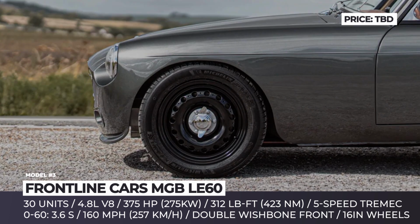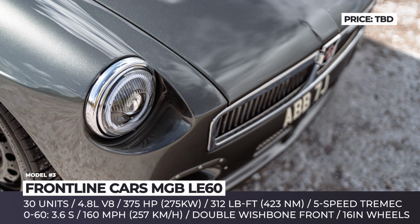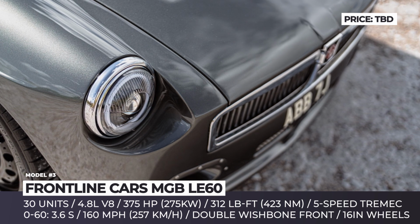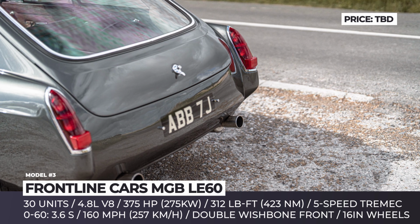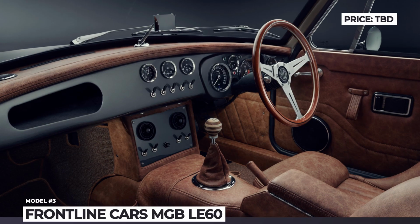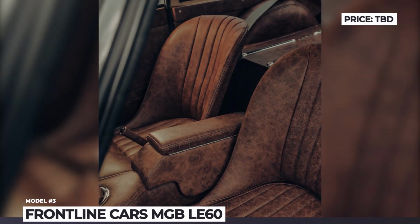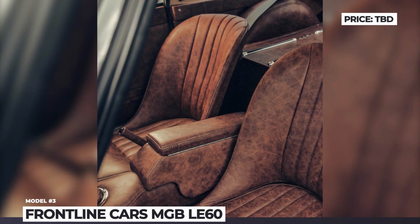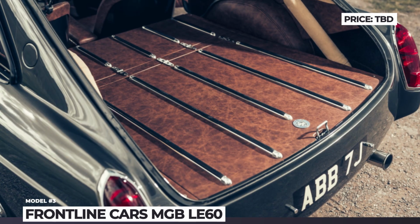and 312 pound-feet of torque, 3 times the power of the original model. To complement this performance, each LE60 is equipped with a Tramic gearbox, upgraded brake package, and a limited-slip differential. Inside, standard features include meticulously crafted leather and Alcantara upholstery, a premium sound system, and Bluetooth connectivity for a luxurious and connected driving experience.